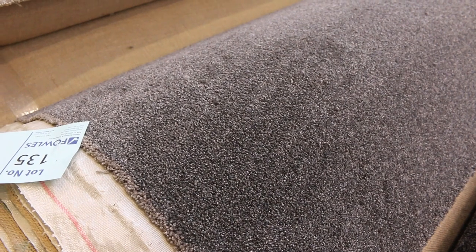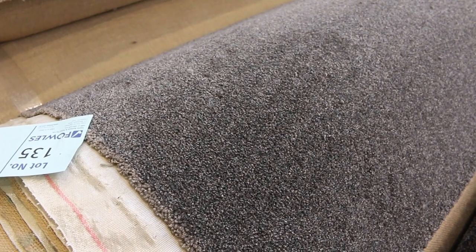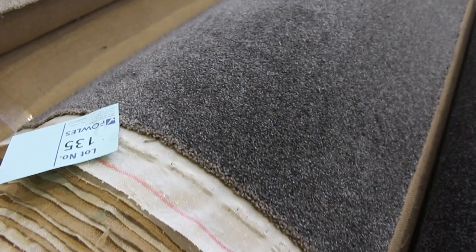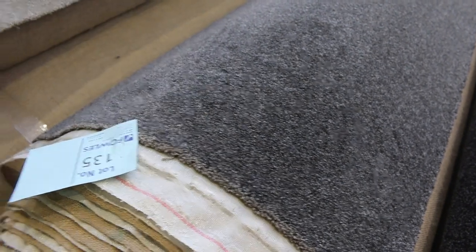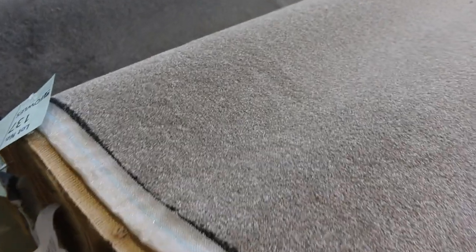Lot number 135, another ripper roll. This one here is called Stipple Marble. It's a 40.4 metre roll, so a nice big roll. I'm thinking that's around about the 40 to 44 ounce carbon, so normally around about that $150 a metre mark, and I'd be thinking with that stipple, very popular, good size roll there, probably around about that $50 or $60 a metre for that, so some really nice ones there to start off with.